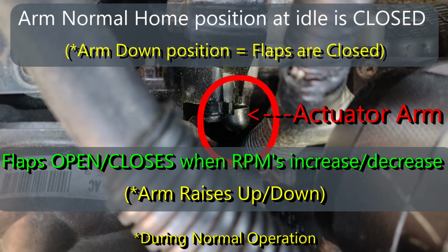Now when I goosed it, it should open the flaps like it's doing, but as the RPMs come back down it should go back to the closed position, which on my car it did not do. I could literally drive all day and it would stay in the open position, and the only way it would close is if the car sat overnight. It took hours and hours for it to go back to the closed position.